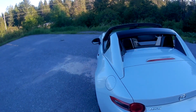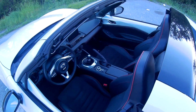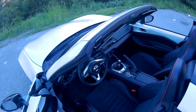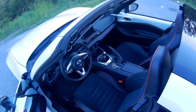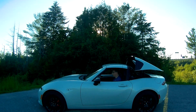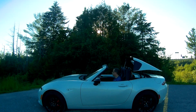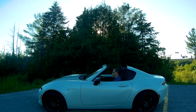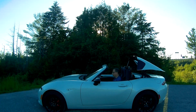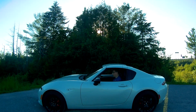So let's take a look at the inside of this. And it is a 6-speed manual transmission. And it's a 2-liter engine with 155 horsepower, which doesn't sound like much, but the car is pretty light. Fully automated top, just push the switch here and then watch it go. Doesn't take very long to go down either. And that's complete, and then we can put it back up. And it beeps at you when it's done.